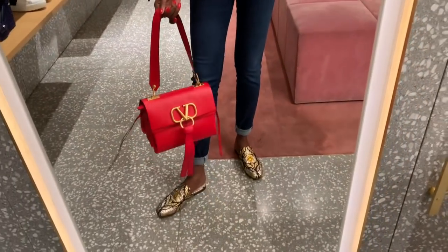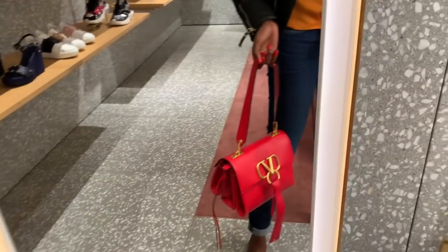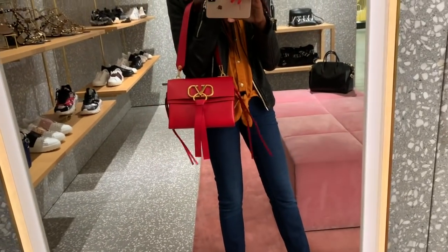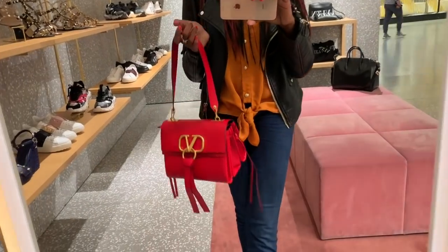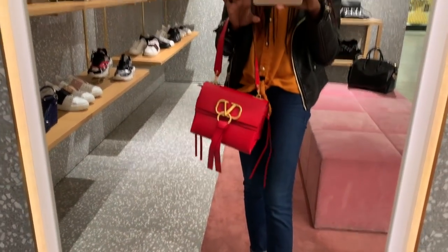The one that's doing very well is this one. Oh, because it's more neutral, I guess. Yeah. Like it's everywhere because it's all Meghan Markle. Oh, Meghan Markle has it. Yes. Meghan has this bag, right. Makes me want it more now.